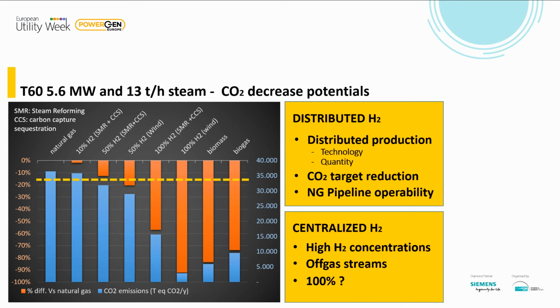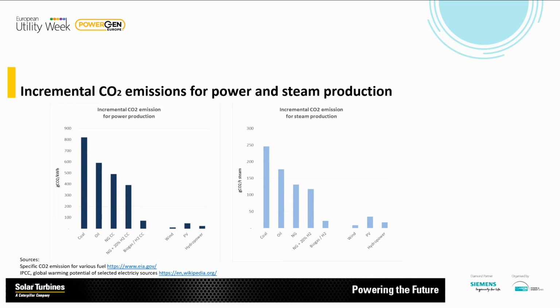So we also have to understand the impact of the different types of fuel in the landscape of production: on the left side, 1 MW of electrical power, and on the right side, in light blue, 1 ton of steam, because we are talking about cogeneration. Of course, if we work with coal, on the left of each chart your emission is very high. If we are working with renewables or biogas or whatever, your emission per megawatt or per ton is absolutely less.